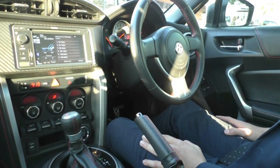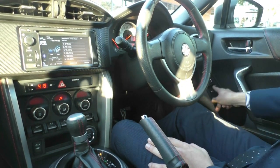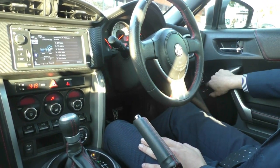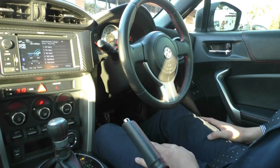Starting off on the driver's side door, you will see that both driver and passenger side windows are automatic, so putting it all the way down will do it all by itself, and clicking that as hard as you can up will do the same thing. You've got all your central locking as well to lock and unlock the door. I'll keep the doors unlocked as the cameraman might get a bit scared.